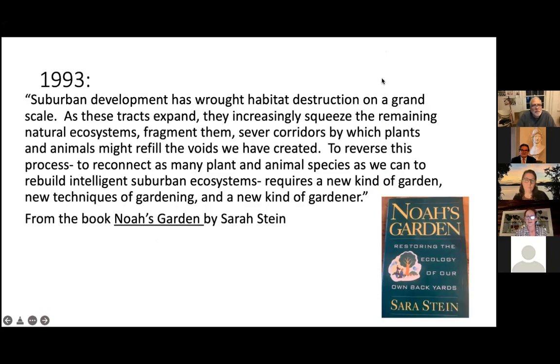This is Sarah Stein, who is one of the first people in this area to do this kind of ecological gardening back in 1993. So this is not a new thing. As you can see, I'm just going to quote her, you can read it while I'm reading it. Suburban development has wrought habitat destruction on a grand scale.